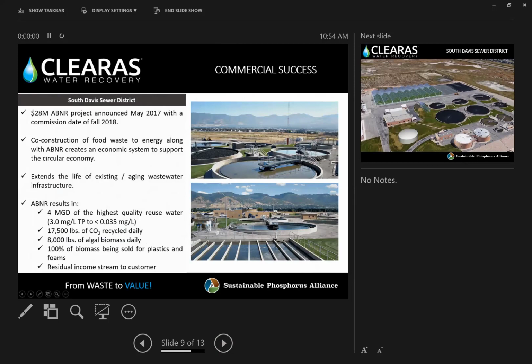To give you an example of the commercial success, we're currently in the construction of a $28 million project that was announced last year about this time. This is being co-constructed with a food waste to energy project. Ultimately, they were faced with the decision of whether to create an entirely new BNR plant or to bolt on to their existing trickling filter infrastructure.